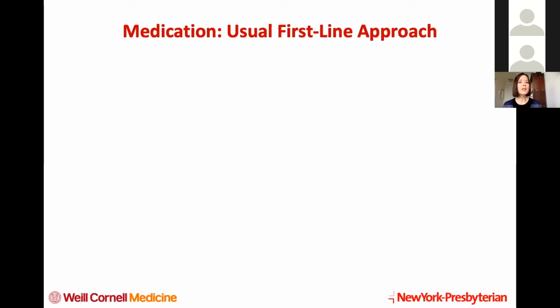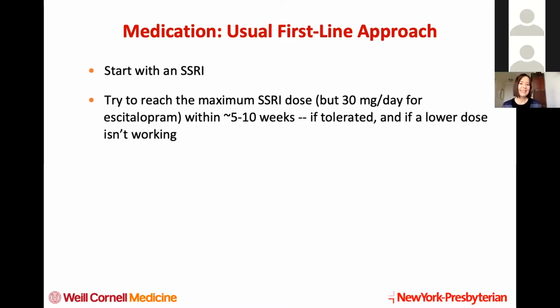So my usual first-line approach when I treat patients with BDD, I start with an SSRI. We have much better data for the SSRIs than for other medications, and I think the SSRIs are often better tolerated than other medications that people sometimes get. I try to reach the maximum SSRI dose, that's the maximum approved by the regulatory agency, the FDA in the United States, within 5 to 10 weeks. But I go a little higher for escitalopram, 30 milligrams a day, because I think that regulatory maximum dose is too low relative to the other SRIs.